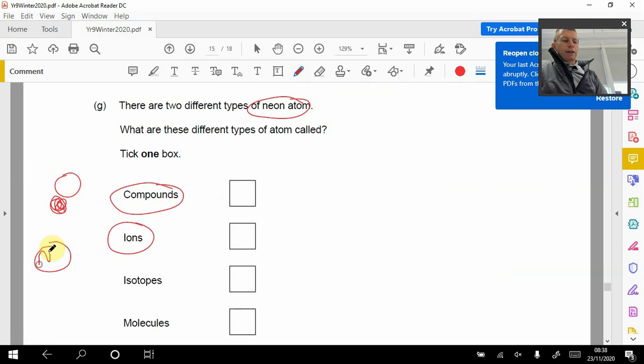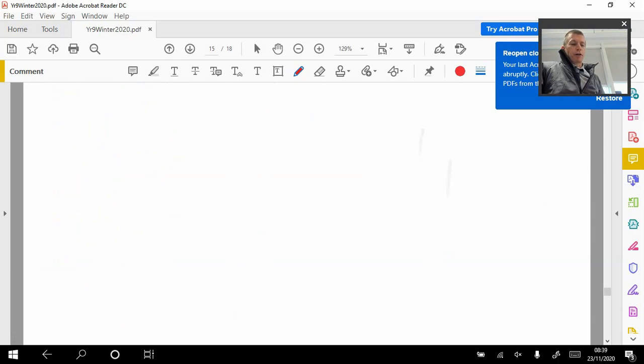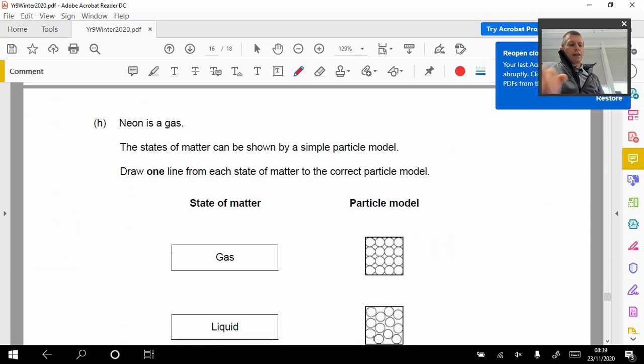That's when you have an atom like sodium and it's got an electron in the outside shell and you steal it away to make a new chemical. So it's not an ion. Isotopes, maybe. Molecules, no, because molecules are when you join 2 atoms together. So it is isotopes, and that's when they have different numbers of neutrons in the nucleus, but the same number of protons.